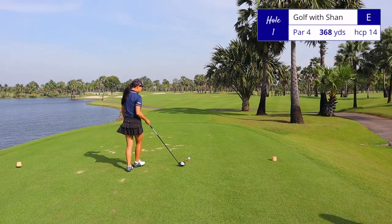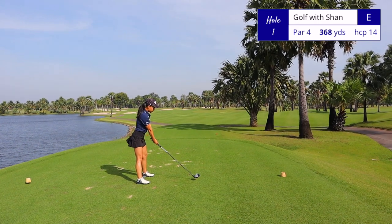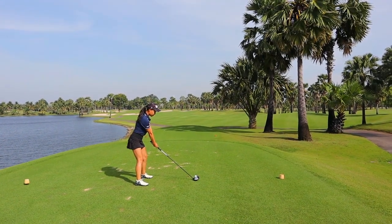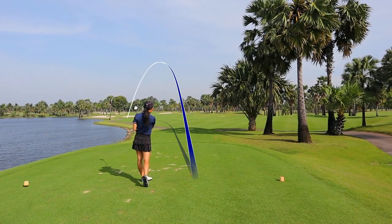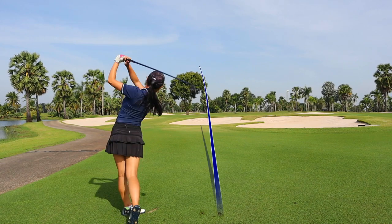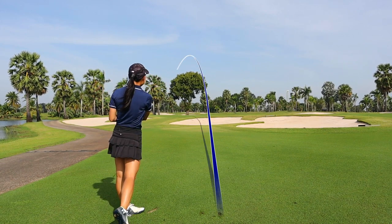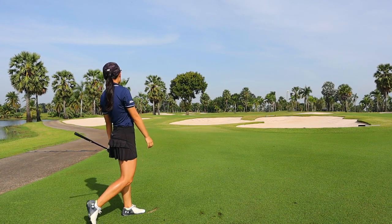Hole number one, let's start off with a par 4, 368 yards, slight dogleg left with water down the left side. Best shot off the tee is to aim right of the first bunker in front of us. I hooked mine a bit off the tee and luckily didn't have enough distance to reach the bunker. However, being center of the fairway will give you the best clear look into the green. It was also quite windy this day.